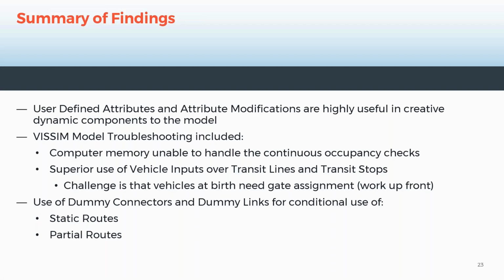The first thing was about user-defined attributes and attribute modification, which helped us create some dynamic components in our model. As we know, there are other ways to do that, for example through coding, but in this specific project, the timeline that we had didn't allow us to go through coding. So we had to come up with the fastest solution, and we found that solution was user-defined attributes and attribute modifications. The other problem was with the memory, which couldn't keep up with all the modifications that we put through.